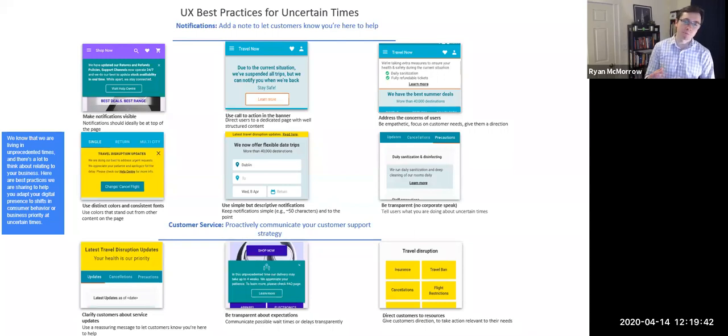That leads me to the rest of the slide here, which is all around messaging. So really the core of what Google is saying right now is, number one, make sure that you're addressing the needs of your users and your customers. So put yourself in the shoes of your customer, and what are their expectations, and are those expectations correct or not? And how can you clarify what changes are being made and how you're responding as such.